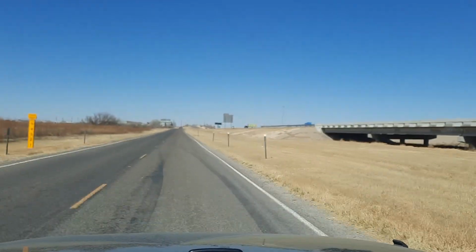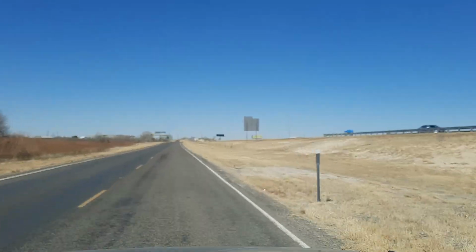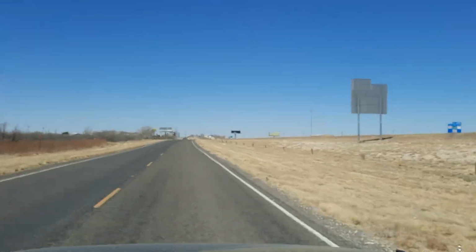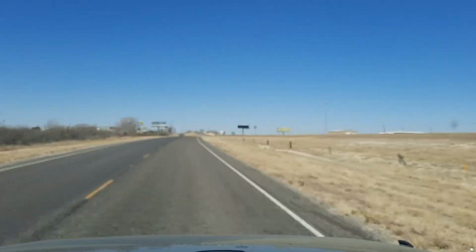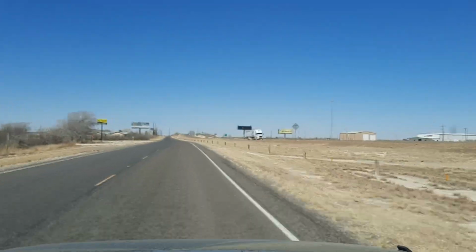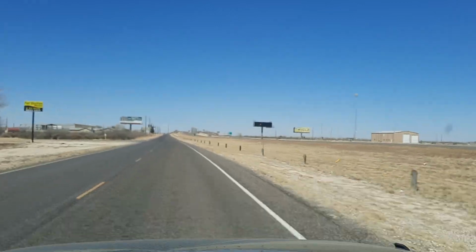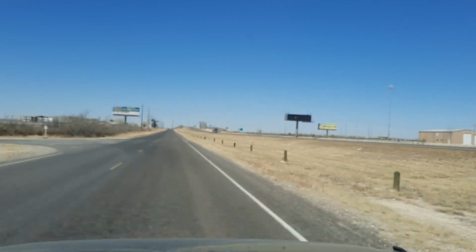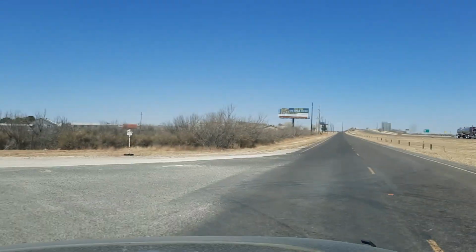Well, welcome to Fort Stockton, Texas. And coming up on the left here, you'll see a yellow and black sign that is for the Fort Stockton Resort and RV Park, as well as a storage facility. You can store your RVs out here, but there's the yellow and black sign, Fort Stockton Resort and RV Park. And you'll see in a moment that, yeah, the resort thing, not so much.